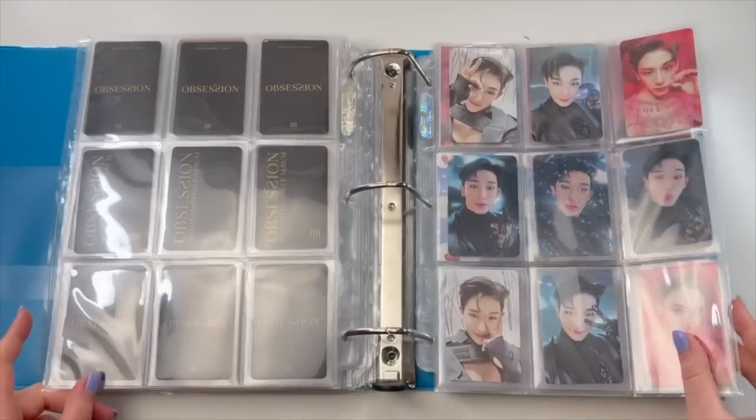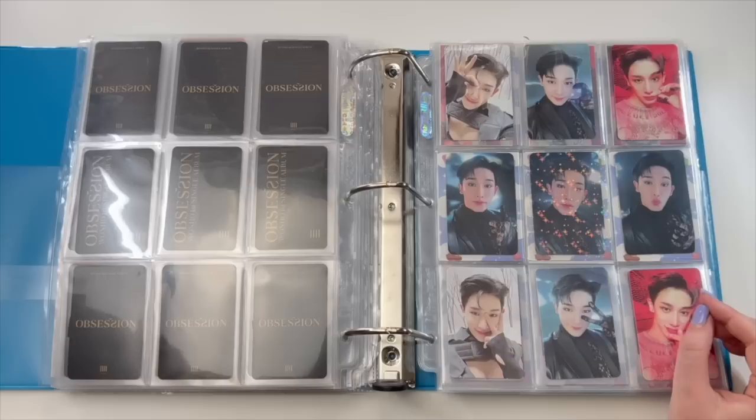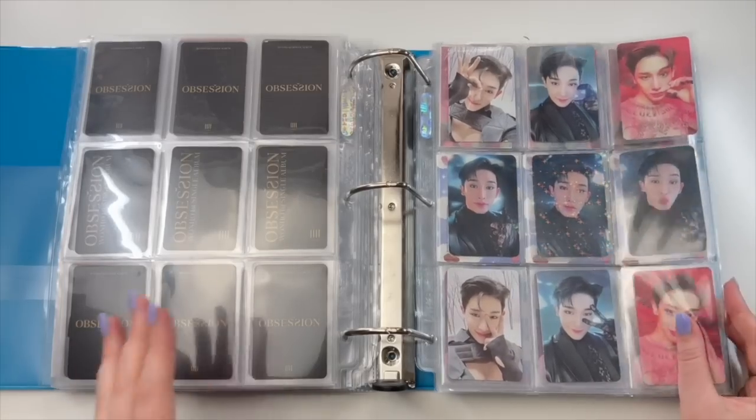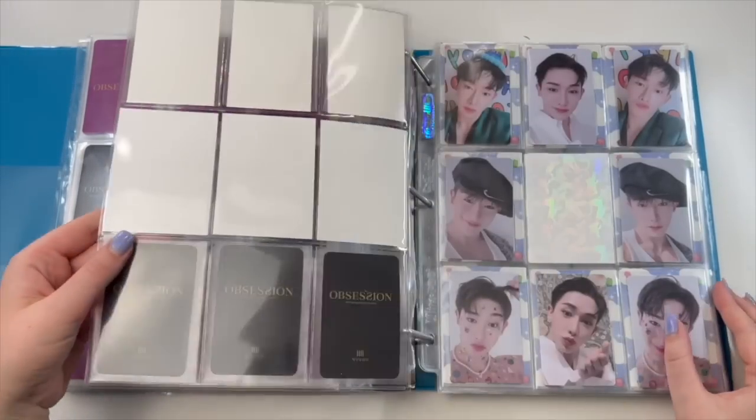Highline Store POBs. This was the fan sign card. Remember when Wonho used to do different fan sign cards for fan sign winners? I'm so glad he doesn't do that anymore. Oh my gosh. I'm still missing some cards from this era.